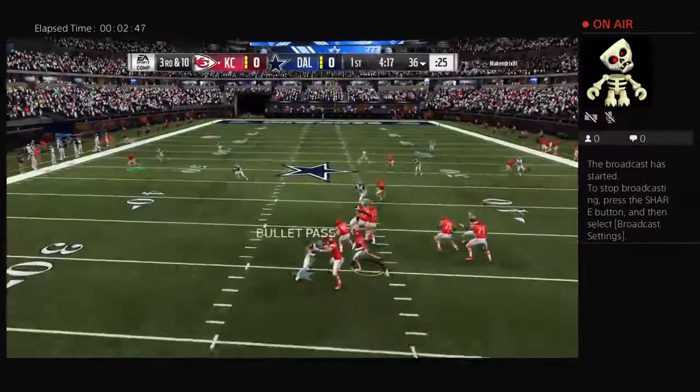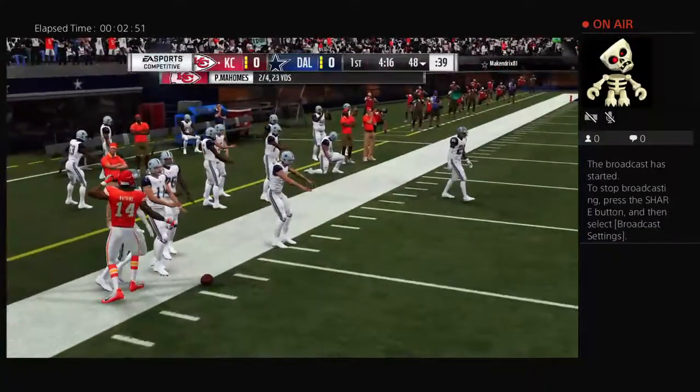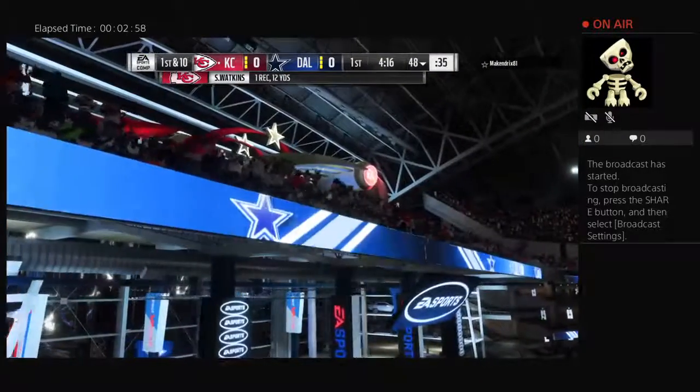Throwing is Mahomes on third. And this is caught by Watkins. And he'll be out of bounds up past the 45. Mahomes to the former Rams, Sammy Watkins for the Kansas City first.